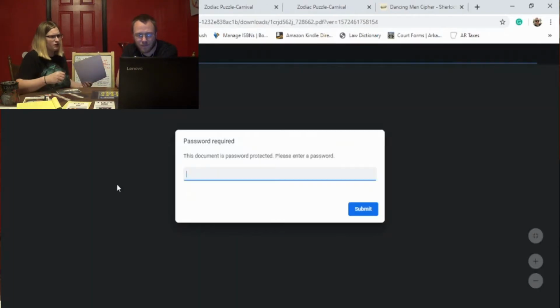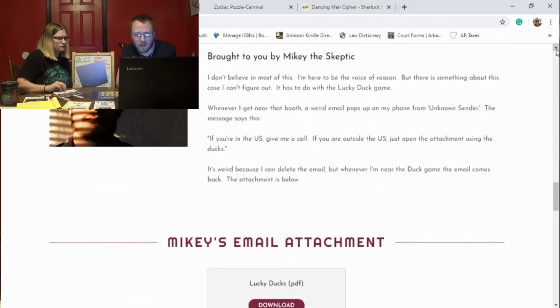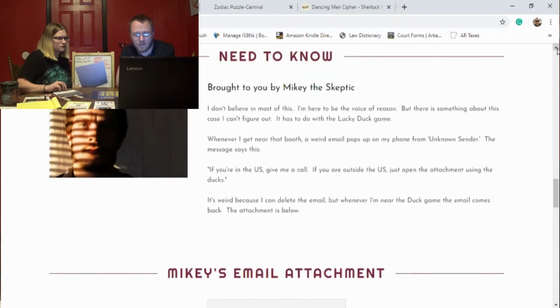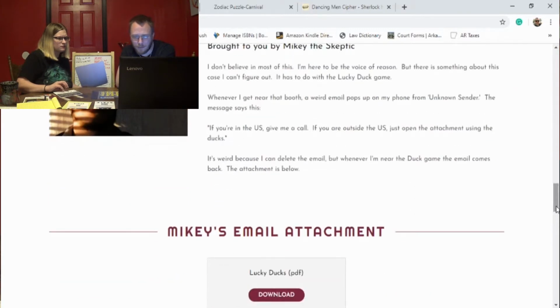Does it have his phone number anywhere? No, nothing, unless it's further down. It doesn't say anything about it. That might be something we have to come back to.